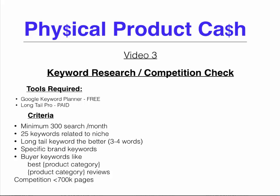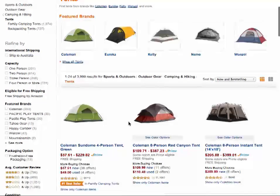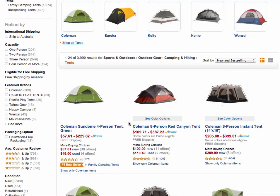And let's go to the keyword tool now. All right. So we found that for tents, we are going to concentrate on the Coleman Sundome tents and generally the camping product which is tents. So let's see how this is faring in the keyword planner.